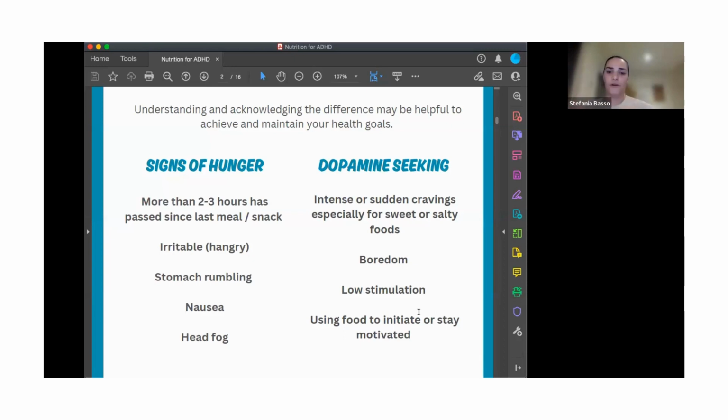That also flows into low stimulation. If you're sitting throughout the day or doing an activity that is very laborsome for you, your body is screaming for that hit of dopamine, and that's where the food can come in and address that for us. And lastly, knowing within yourself that you're using food to stay motivated, using it as a bit of a reward. I know that definitely translates out to other circumstances, but it's quite prevalent in those with ADHD.